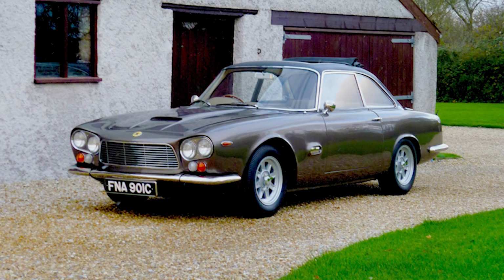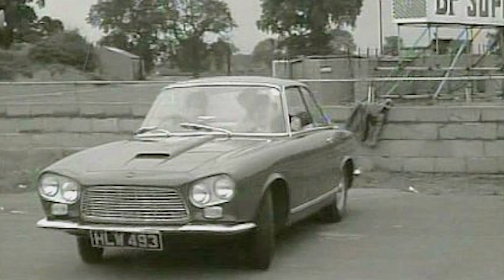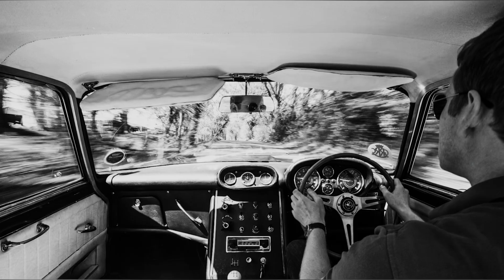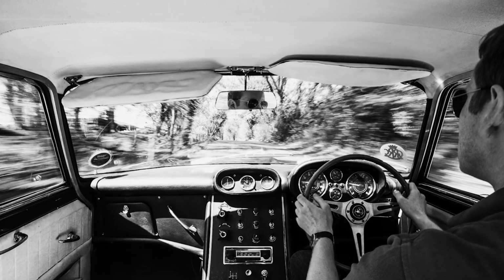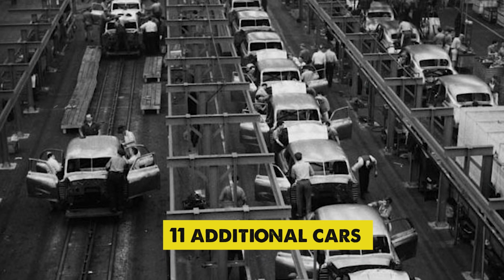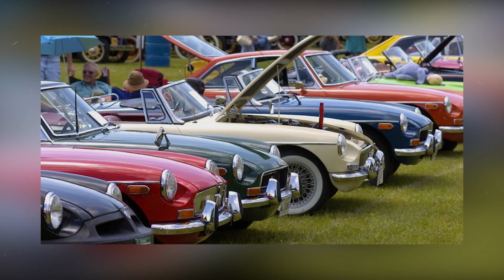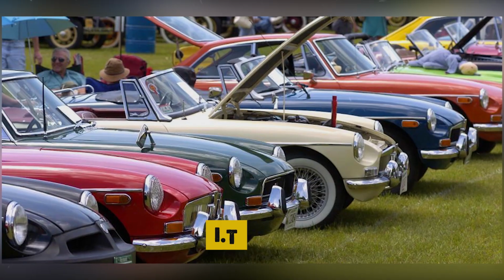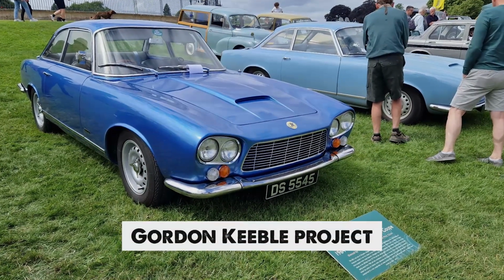A London-based concessionaire named Harold Smith saw potential in the Gordon-Keeble and decided to rescue the company. Smith injected fresh capital into the business and restarted production. Under his ownership, the company managed to complete 11 additional cars that had been left unfinished when the company went bankrupt. These cars were sold under the name IT, marking a small but significant continuation of the Gordon-Keeble project.